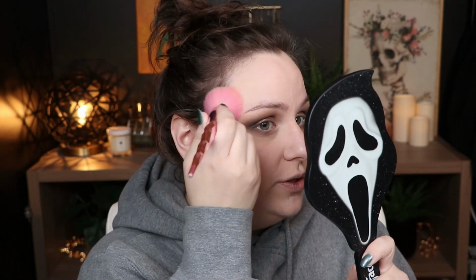This is actually quite sheer. You can build it up quite a bit, so it's actually going to be fine. In person, it probably will be too orange. Also, my foundation doesn't match.